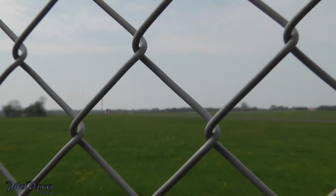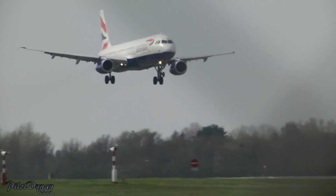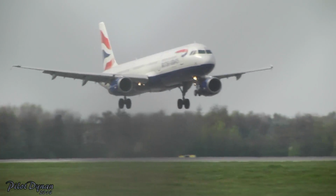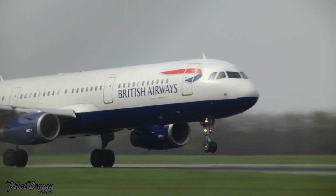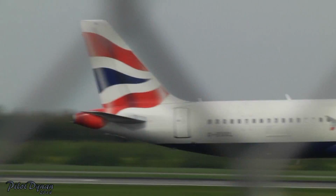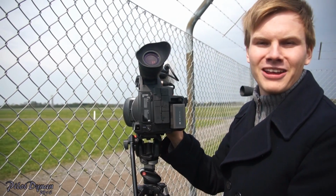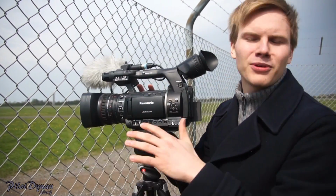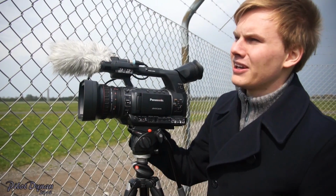I'm recording. I'm gonna go through the fence line here. Focus. And there is the plane. I have now full zoom here. Nice, smoothly try to follow the plane here. Yeah, that worked quite well, but as you could see, the fence was visible in the footage, which doesn't seem that great. And there's another plane coming in right now.